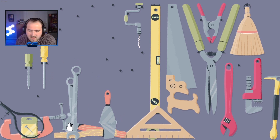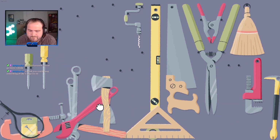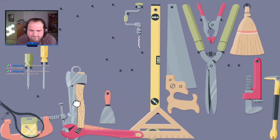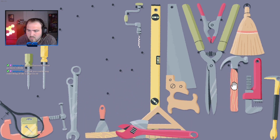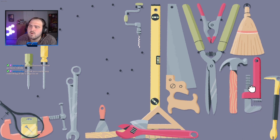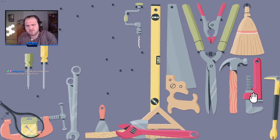But I know you guys have blind faith in me, and I appreciate that. The red wrench doesn't go there? Yeah, I don't think... Well, the thing is, it kind of conforms perfectly right there, right? Oh, wait a second. Oh, that's perfect. It looks so good, chat.